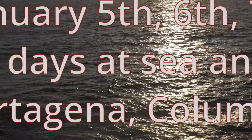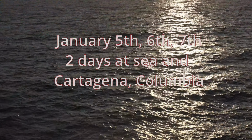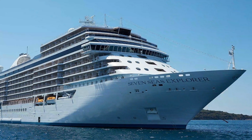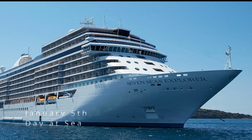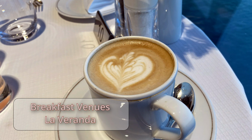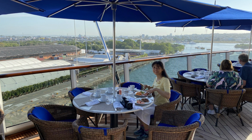The next 2 days were days at sea en route to Cartagena, Colombia. It was here that we found out that Cartagena would just be a fuel stop. And so now seems to be a good time to tell you about breakfast and lunch dining on the Explorer.